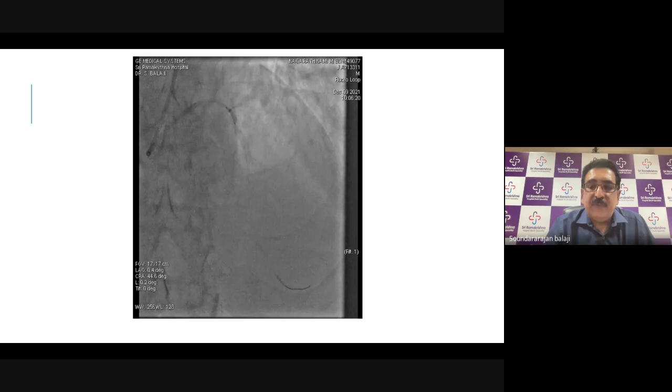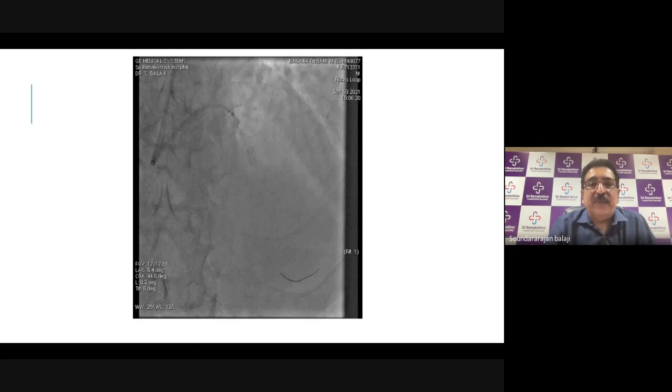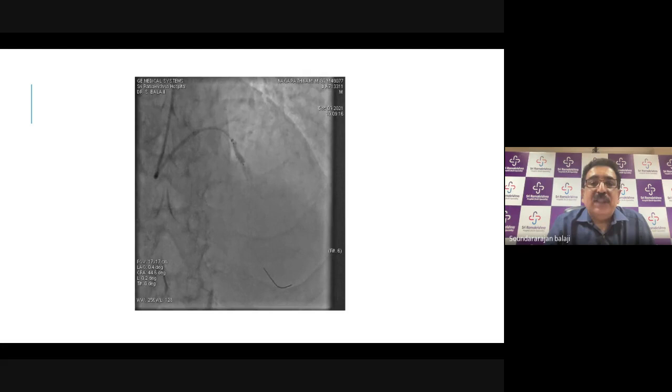Now, next tool which we have to take care of calcium is what we call intravascular lithotripsy. You would have heard about lithotripsy being used to break renal stones. This is a similar principle. The lesion is crossed. This patient had a stent, and the stent did not expand because of calcium. So we can use an intravascular lithotripsy balloon, which creates sound waves which go through the medium of contrast in the balloon and exerts 50 atmospheres pressure on the vessel wall.